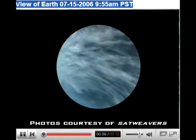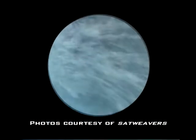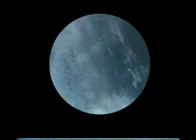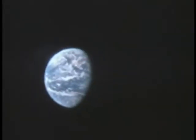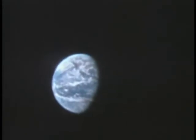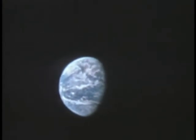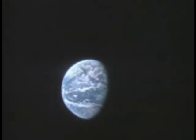Our technical advisor, Sat Weavers, also created these test images. They show how a cropped Earth would look if shot from low orbit. These images were taken only minutes apart, yet they show huge changes in surface features. Something that is noticeably missing from the Apollo videos. The western US. The reason is obvious. Earth's rotation is much less noticeable when viewed from 130,000 miles away.